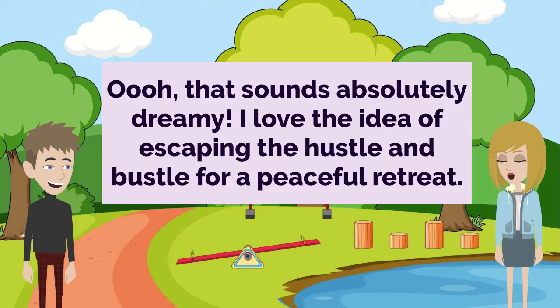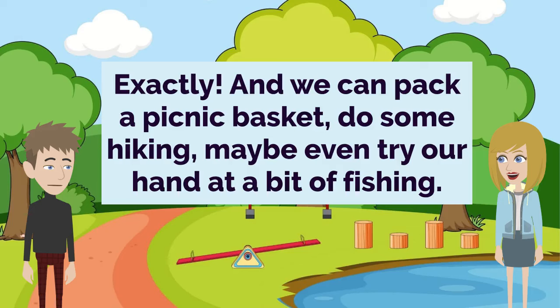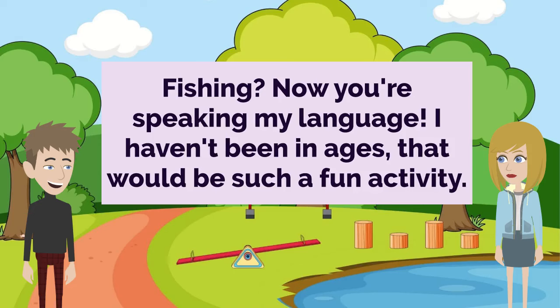Oh, that sounds absolutely dreamy. I love the idea of escaping the hustle and bustle for a peaceful retreat. Exactly. And we can pack a picnic basket, do some hiking, maybe even try our hand at a bit of fishing. Fishing? Now you're speaking my language. I haven't been in ages. That would be such a fun activity.